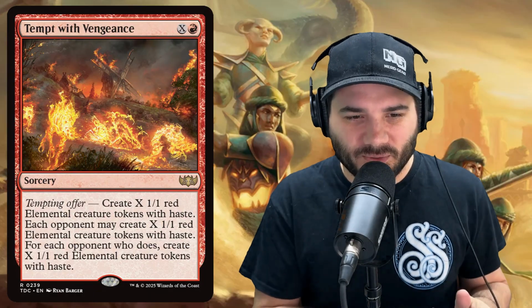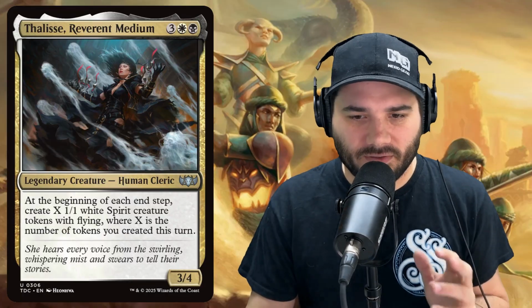Tempt with Vengeance is a fun one. I think that one's fun because they've got the Tempt cards, the green one that ramps you. We've got Tempt with Bunnies that makes tokens. This one also makes tokens. Tempt with Bunnies might be a good add in here too. Twilight Drover, you can pay to remove counters and make flyers. Having some flyers is really nice. Thalisi makes tokens. So there's a lot of really good ways to make tokens in here.